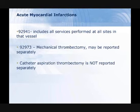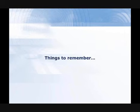For acute myocardial infarctions, 92941 includes all services performed at all sites in that vessel. The 92973, mechanical thrombectomy, may be reported separately. Catheter aspiration thrombectomy is not reported separately. There are some things to remember.